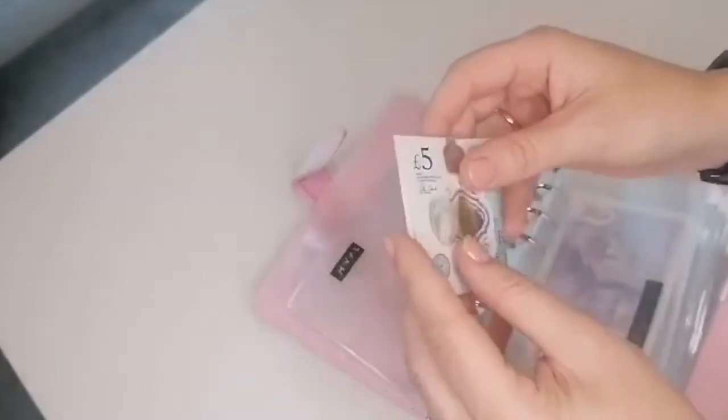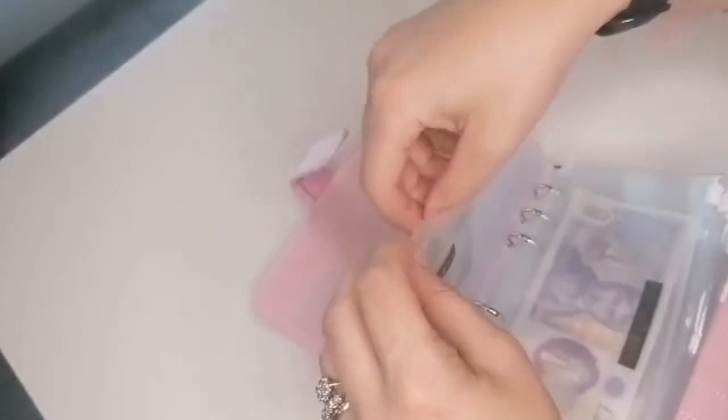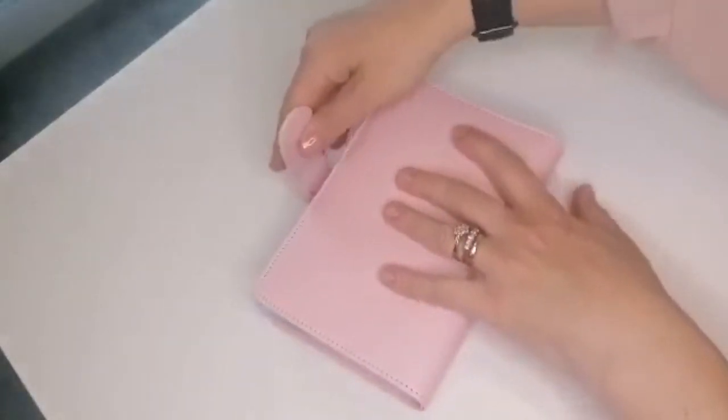So that is it. It's a nice easy one this week. Hoping to save up some more after we've been on holiday. I'll be able to spread the load a bit, but that is it for this week. So that is it for week 2.